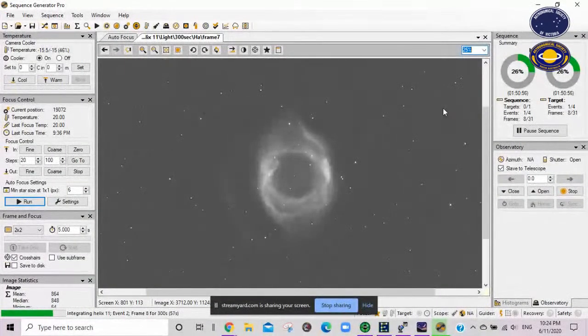So this is our glorious Helix Nebula. And unfortunately, I think Noel and Andy are clouded out, and I think Paul mentioned he was clouded out as well. Oh, wow. So we're relying on yourself and Kim at the moment to bring us some images. Okay. There we go. I lost you guys for a second there.